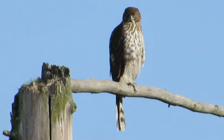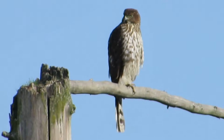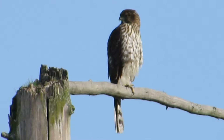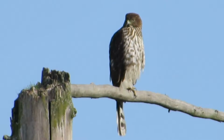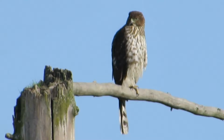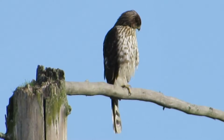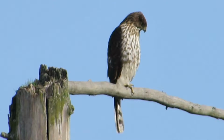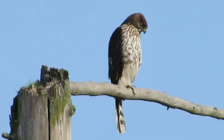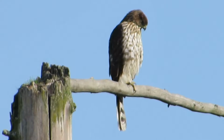Well, we enjoy watching him. Looking over here for a second. We'll keep a close eye on him. Oh yeah, he spotted that bird down there in the berry patch again. You just keep watching. When it looks like an opportunity, then bam, he'll just sail right off of there.